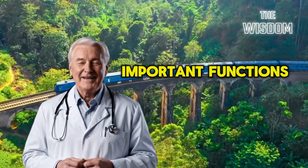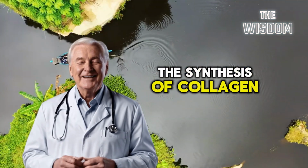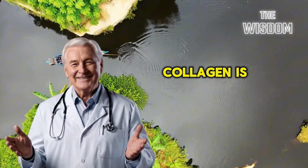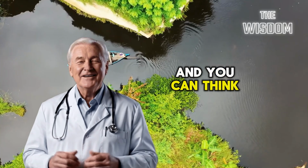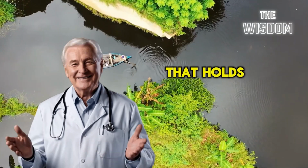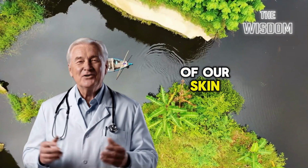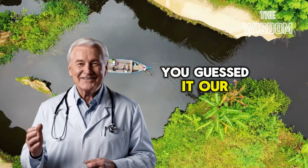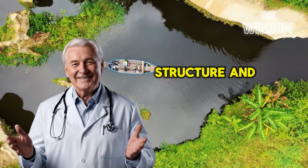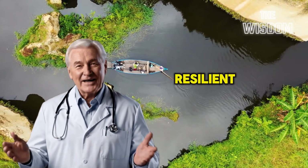One of the most important functions of vitamin C is its role in the synthesis of collagen. Collagen is the most abundant protein in our bodies, and you can think of it as the glue that holds everything together. It's a key component of our skin, bones, tendons, ligaments, and, you guessed it, our muscles. Collagen provides structure and elasticity to these tissues, keeping them strong and resilient.